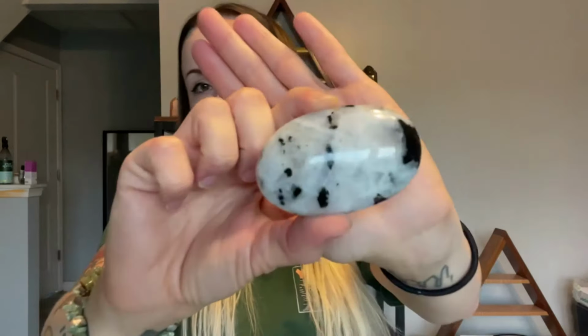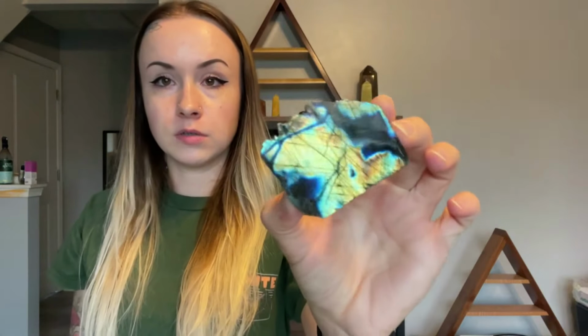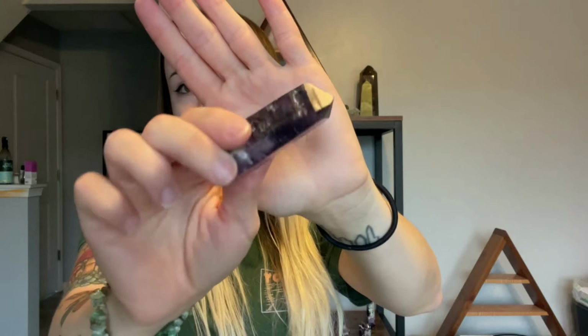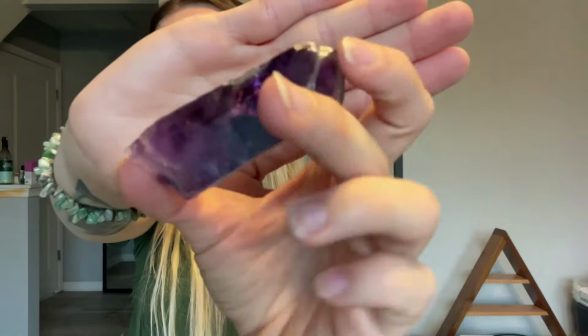This rainbow moonstone has a purple and an orange flash. You won't be able to see it in this lighting, but I always keep rainbow moonstone I find that has a unique colored flash. Another one of my first crystals, labradorite from some random shop on Etsy in like 2015. Here I got this at Tucson Gem Show. I don't remember which year, probably my first year. It's so vibrantly purple. I think it's a Brandberg amethyst. This lighting is just not doing it justice. A cute little baby garnet.